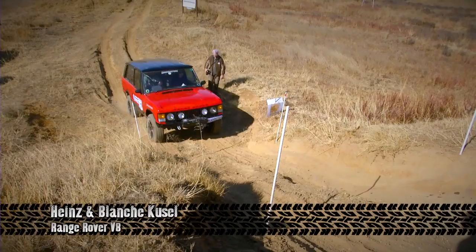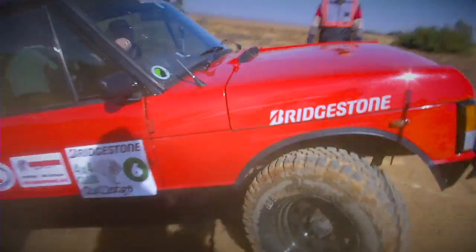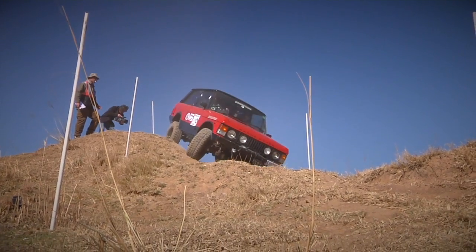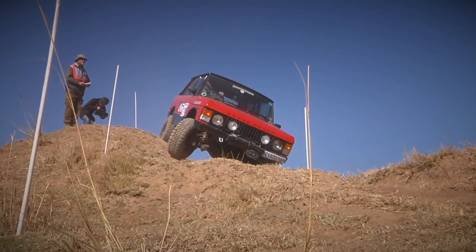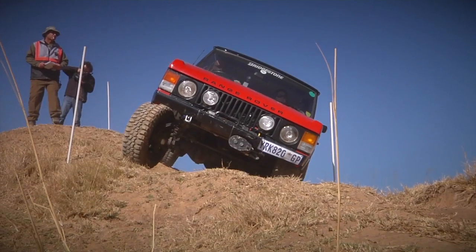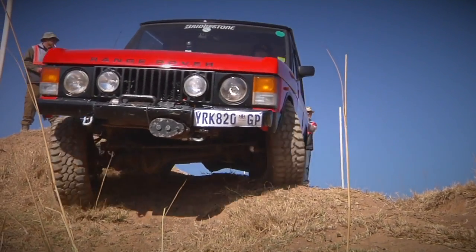Heinz and Blanche Kussel in a beautiful old Range Rover V8 are next in the queue. The Range Rover is 4x4 old school, so solid axles front and rear and no fancy computers that decide where to apply what power. Instead, it's all about mechanical grip and driver skill. Let's ride with the Kussels.